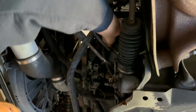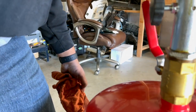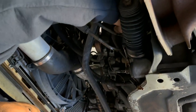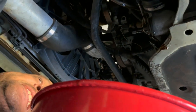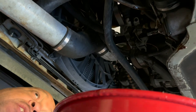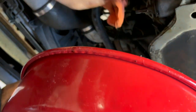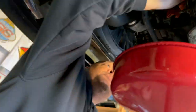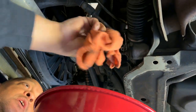Do I got a rag? Yep, I got a rag right there. I can wipe all this down. All right. Oil filter's on. Let me get this wiped up. And we're going to talk about what all we did before we drop the car down and put the oil in it so far.